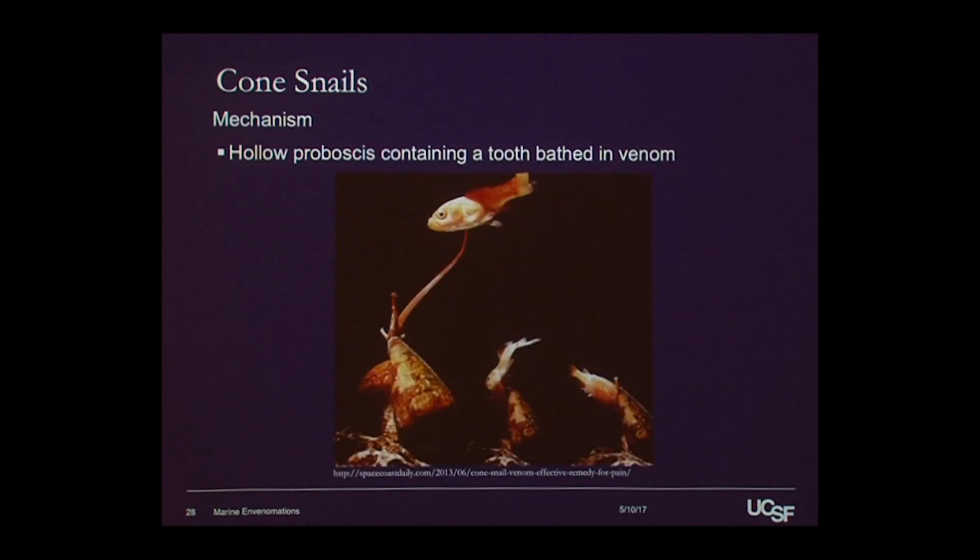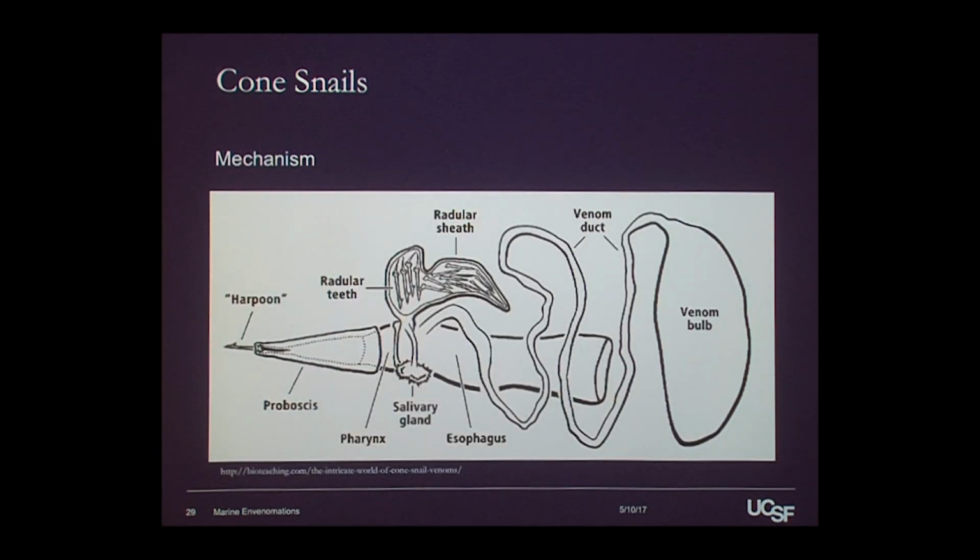So the cone snails. This is a time-lapse photo. So it's the same snail attacking the same poor victim. So you have this hollow proboscis that comes out, and at the end of it, there's a tooth bathed in venom. So it goes, jabs its prey, and then it sort of pulls it into the cone. So that's how it eats. Kind of cool.